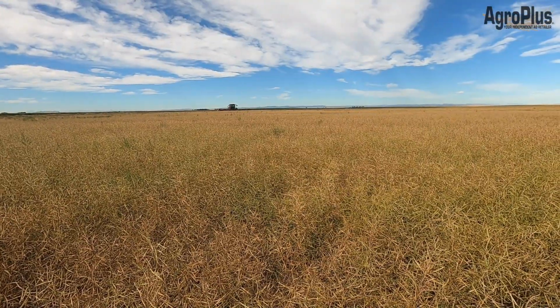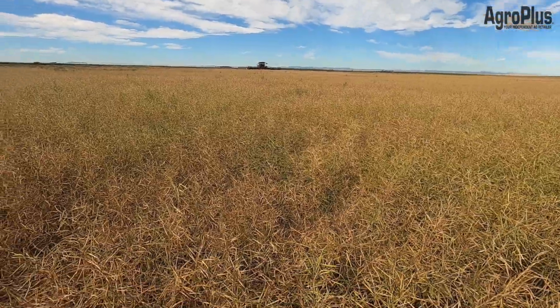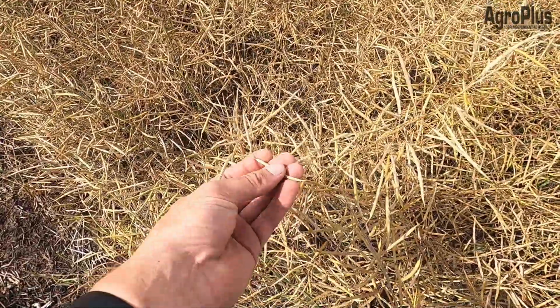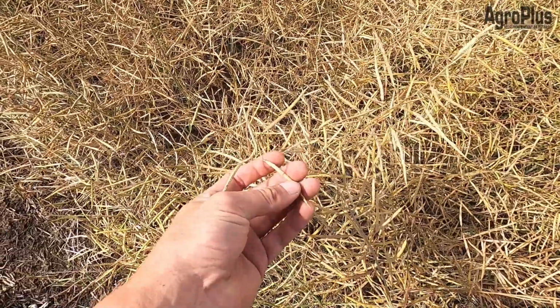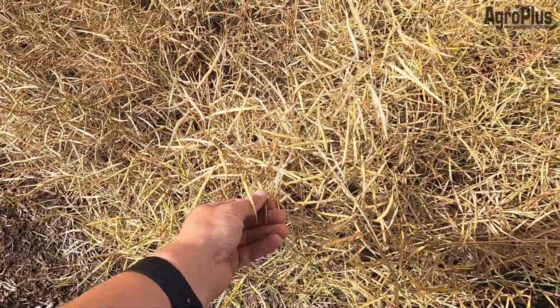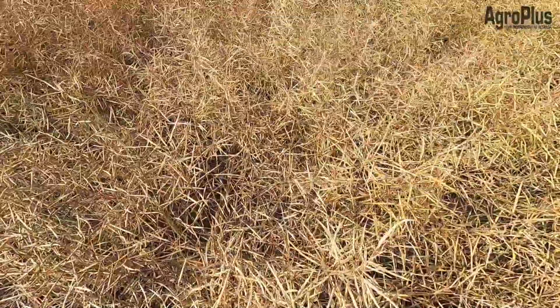Lots of swathing going on out here while conditions are pretty humid and the crop is tough. Even though this is a straight cut tolerant canola, it allows us to swath it a little bit later on. So these pods are getting pretty mature, but they're still pretty tough right now just because of that high humidity. So it'll be no problem getting all this swath today.